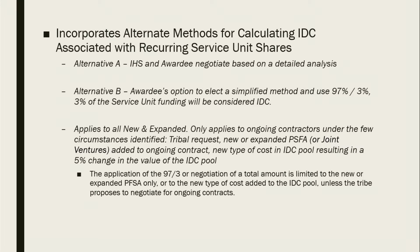Alternative A, IHS and the awardee negotiate based on a detailed analysis. Alternative B, it's the awardee's option to elect a simplified method and use a 97% and 3% split, where 3% of the service unit funding will be considered IDC. It's important to note that the policy outlines that this applies to all new and expanded.